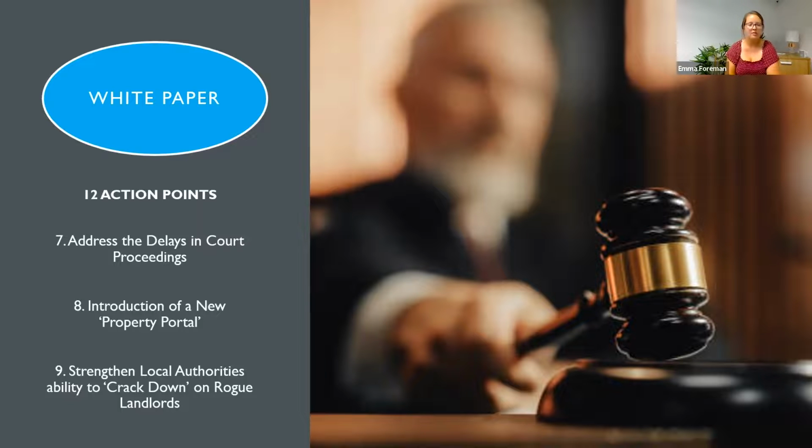So that's fine. Introduction of a new property portal. Everybody thought, oh, it's going to be like Rightmove, Zoopla. It's not. The government mean it's going to provide a single front door for landlords and tenants to go to and see their legislation, their rights, what they should do. It's going to be a one-stop shop for all the legislation involved in lettings, so that landlords and tenants can go on there and see what they should or shouldn't do.